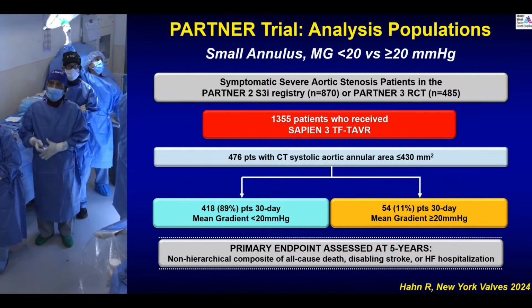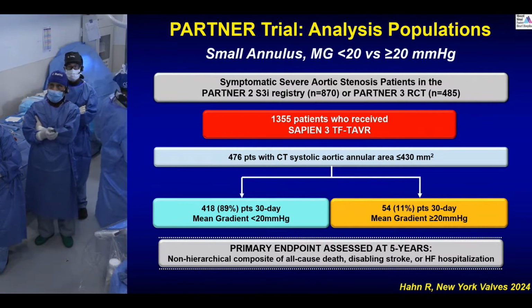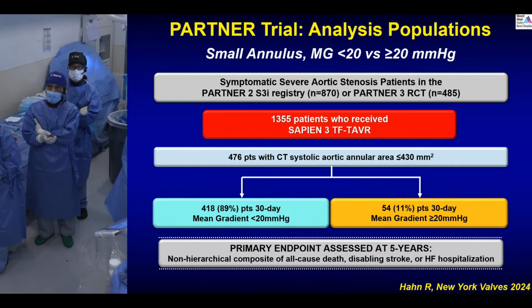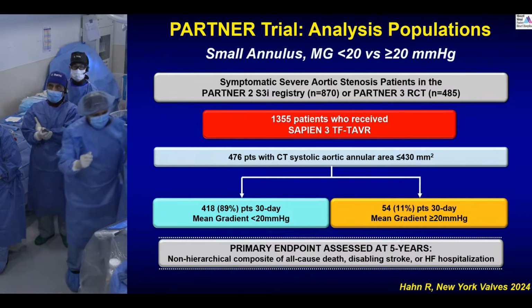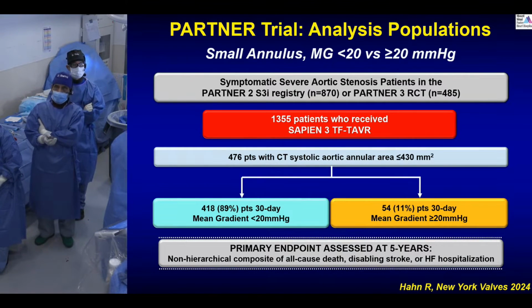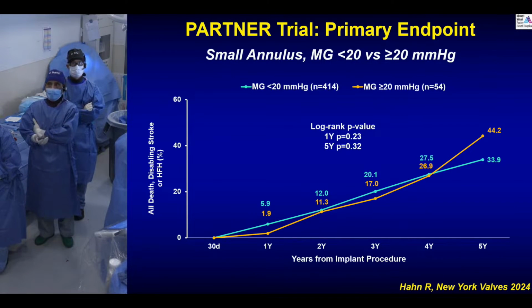was none. Now, the second point was, take the small annulus, where you left a gradient of less than 20 or more than 20. That was one of the endpoints in the SMART trial. So as you can see, about 11% of patients will have a gradient of more than 20, and 89% have a gradient of less than 20. So what happened in the small annulus with the gradient? And you can see here, no difference, identical.